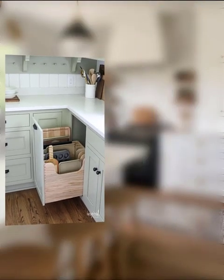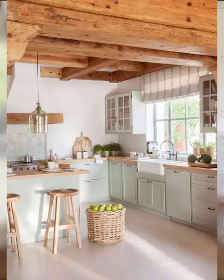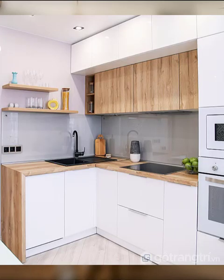Number six, valances. Valances are a decorative way to cover the top part of your kitchen window. They add a touch of elegance and can complement other window treatments.